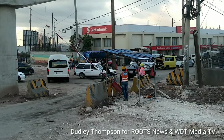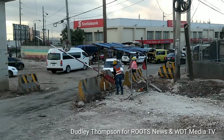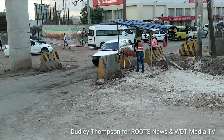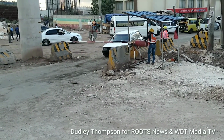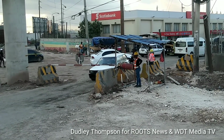Just passing by Scotiabank. I'm going down Olympic Way right now. And a checkpoint here. They stop there by the first here who are working at this point.